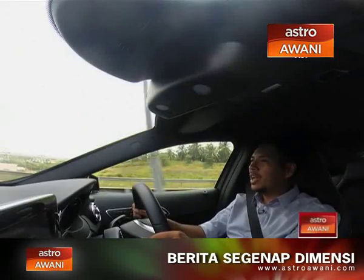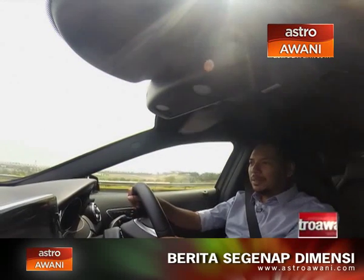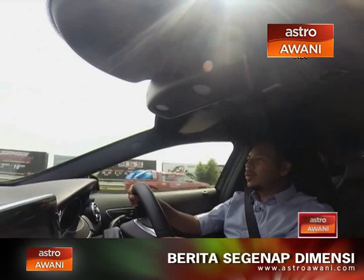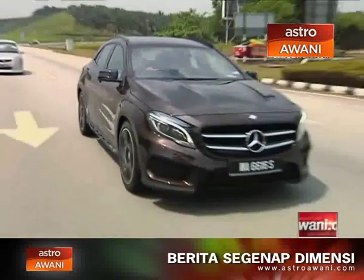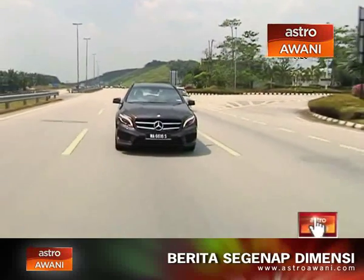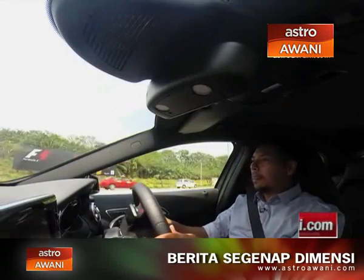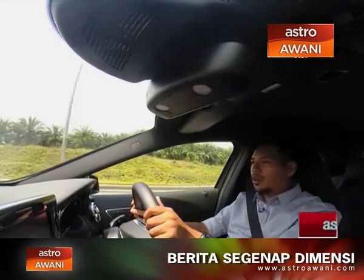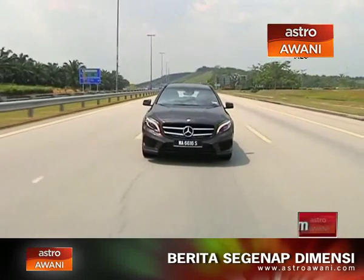The sport suspension that comes with the GLA-250 lowers the car up front by 15 millimeters and 10 millimeters at the rear axle. So you get a more dynamic driving sensation. However, because this is supposed to be a crossover, right, you actually do have an off-road option. Well, it's not really an off-road option per se, but it does tweak the way the transmission works. When you choose the off-road option, you do also get hill descent control in this thing.